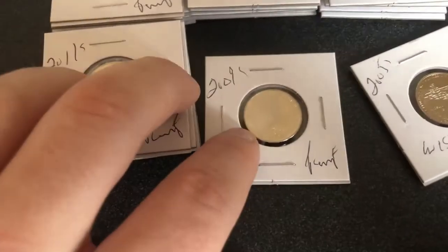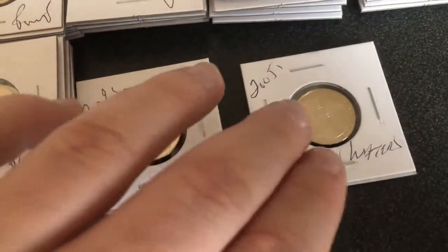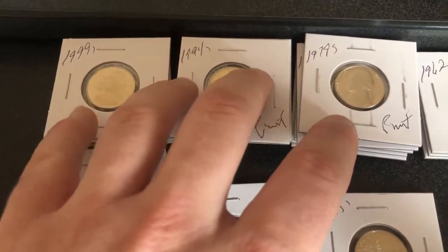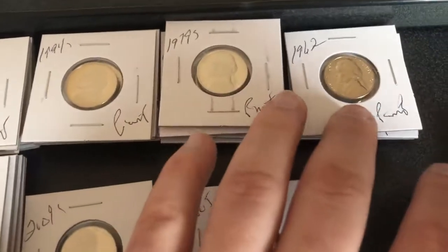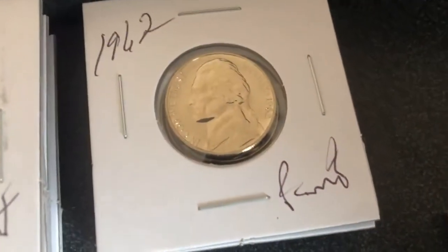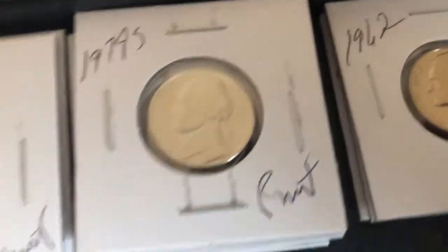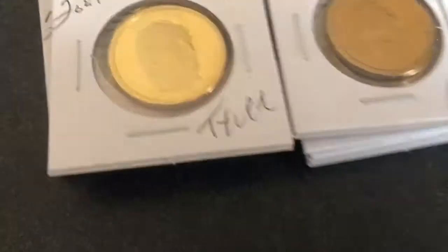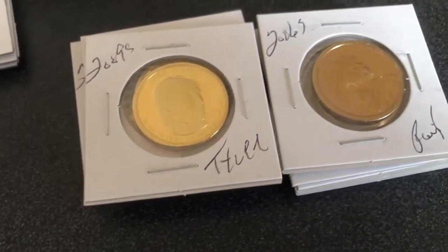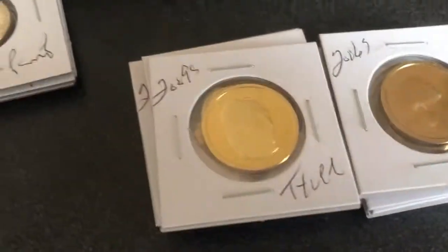We had 6 modern Jeffersons, along with 1 from 2005. We had 18 Jefferson nickels, and these are from the 60s. These 3 here are, of course, not quite deep cameo. I'm going to go through and check for errors and stuff. And then we had 10 presidential and Sacagawea dollars, 5 of each.